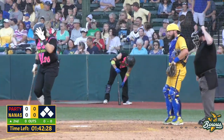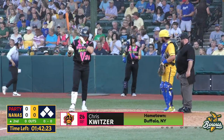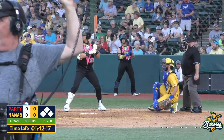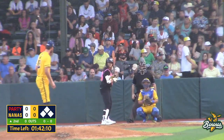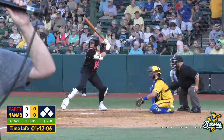He'll have 4, 5, 6 in the Party Animals order: Chris Quitzer, Josh Lavender, and Cosimo Canella. All three of them returning Party Animals from last spring. All three of them phenomenal professional ball players. And Quitzer takes the first offering, up and out. And the clock is officially started.